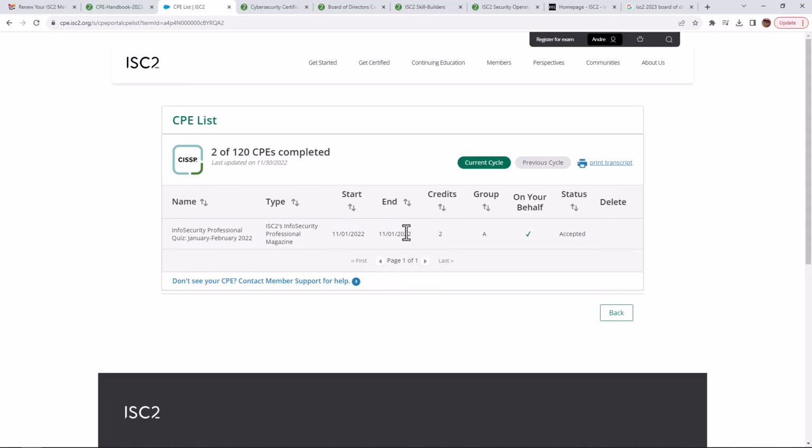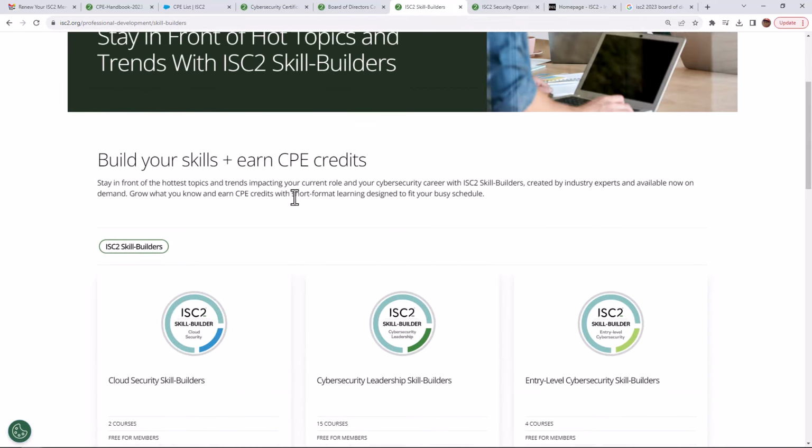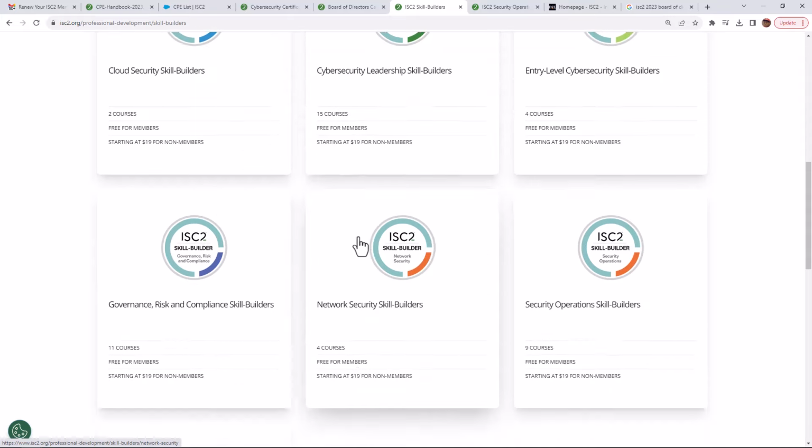Again, not sure if they still do that, but that's an easy one. And before we jump off here, another real quick one is actually these Skills Builder courses that you see here. There are some that, for course membership, maintaining it, you get these trainings for free.